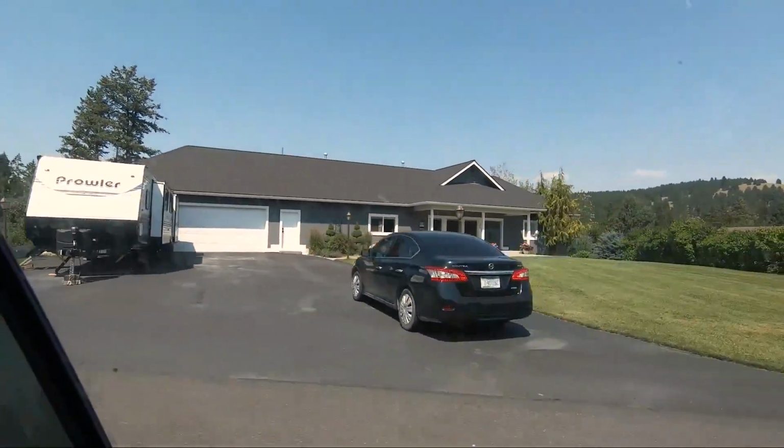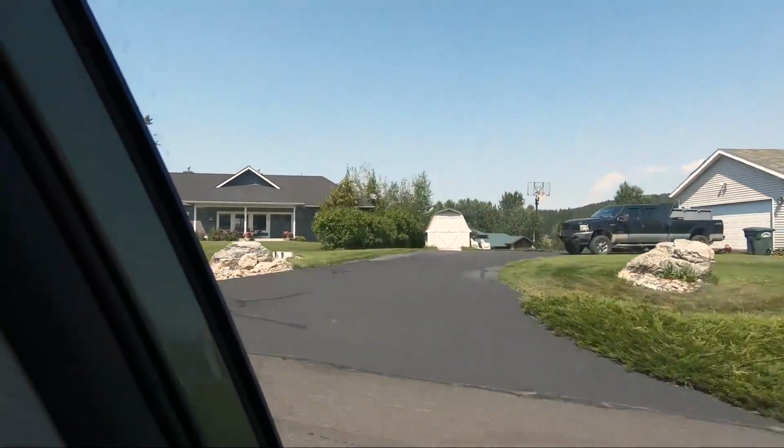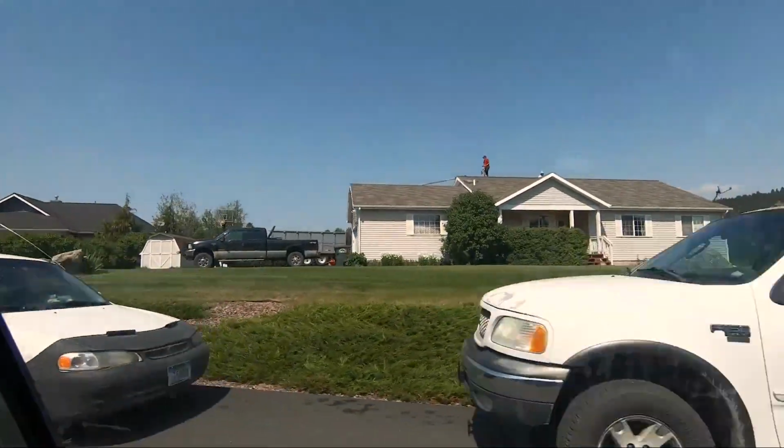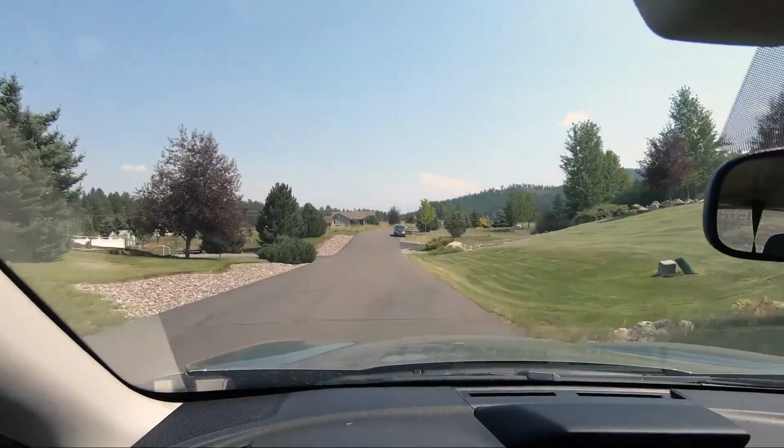So this home, while not directly on the lake, does have some peekaboo lake views, a nice walkout basement, and is within walking distance of the lake access point. Neighbors, you will have lake access that way as well.